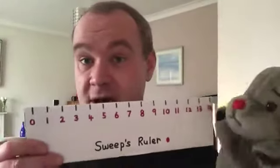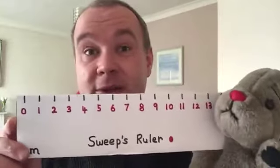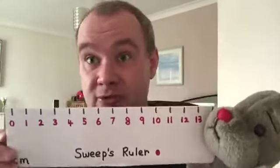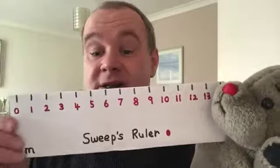Super. Okay, now children, what I would like you to do now is I want you to find some objects around the house, and with your ruler I want you to measure how long each item is. Then you might draw a little picture. So I could have drawn a picture of my rubber and then written underneath 3 centimetres, or my rubber is 3 centimetres. Okay, now if you've not got a ruler at home, I'll put a little link for somewhere Mum or Dad could print off a paper ruler, which is what Sweeps is. We just stuck it on some card, didn't we, Sweep?